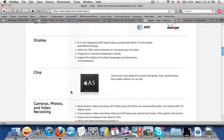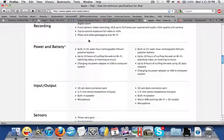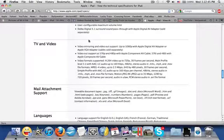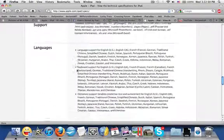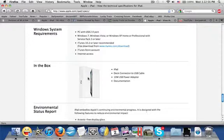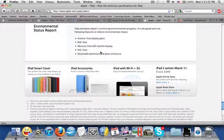So, still the same 9.7-inch screen. Cool new apps. I really like that iMovie built in. I mean, I like iMovie already in my MacBook, but it looks pretty cool doing it on the iPad. There's the box for it. I'm guessing these smart covers are optional.